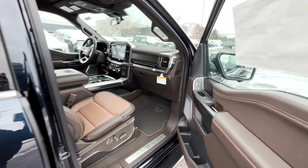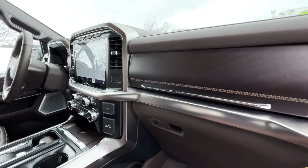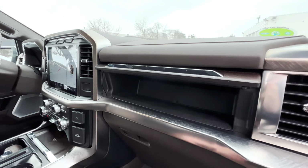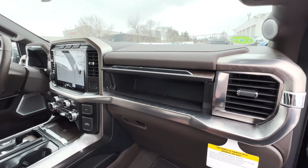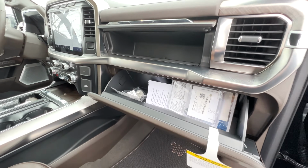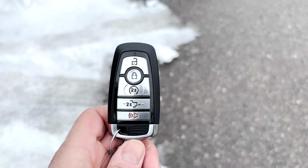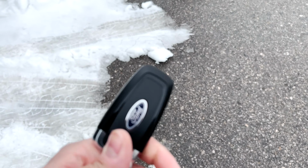Coming around to the passenger side, there's more wood on the dashboard, and the King Ranch symbol is everywhere in this truck. Opening this up, you have some storage space, and if that does get full, don't worry, you do have the main compartment as well. Even along the sides of the seats, you have more storage space. Here's what the key fob looks like. It's pretty standard across all of the trims.